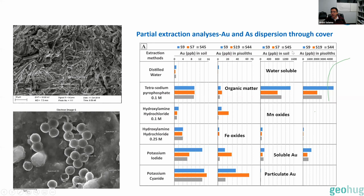What we found is that most of the gold in the soil and in the pisoliths is moving as particulate gold, and also soluble gold, the majority extracted by potassium iodide and cyanide. But arsenic was very interesting, being mostly extracted by tetrasodium pyrophosphate, indicating it is associated with organic material. So we opened part of the pisoliths to see what is going on inside. We see plenty of microbes, fungi and bacteria, as you see here.